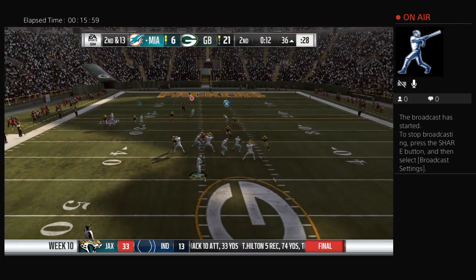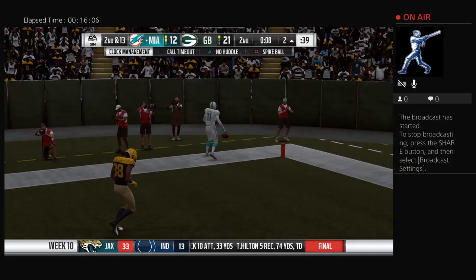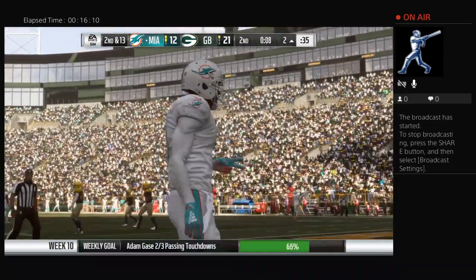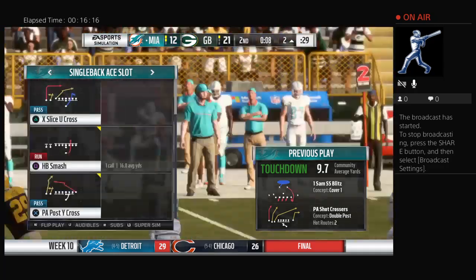On second down, here's Tannehill. He's going to float this one deep right side. And this is caught by Parker for a Miami touchdown. Devontae Parker in the final seconds of the first half. And the Dolphins are able to draw a bit closer.